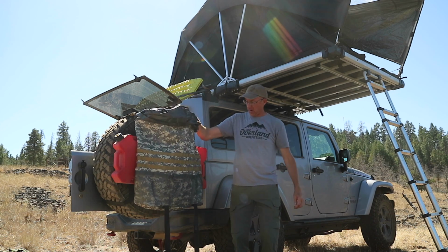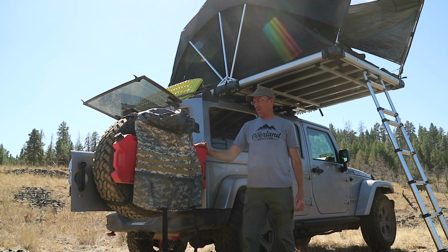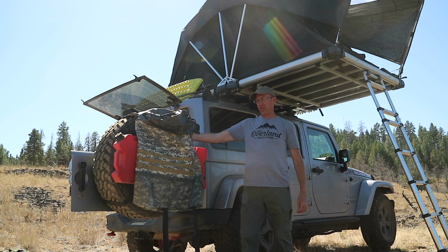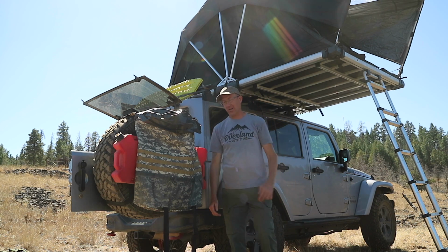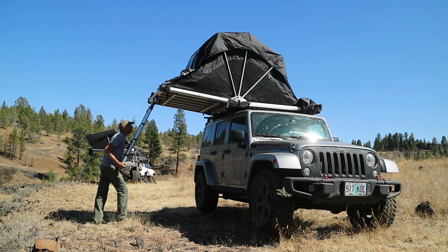Josh and I had a great little hike down the canyon, and he hooked me up with a Trasharoo. I wasn't sure how it was going to work out mounting the Trasharoo because I have my fuel can and my shovel behind there, but actually the straps are plenty long. There's plenty of room to mount it, and it has quick release buckles, so it'll be really easy to drop off the Trasharoo if I need to access my fuel can or my shovel.